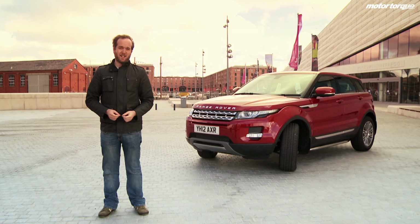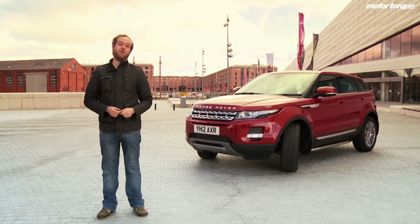Think of all the brilliant things to come from Liverpool. There's the music and the football, Tom Baker, moustaches, and of course the Range Rover Evoque.